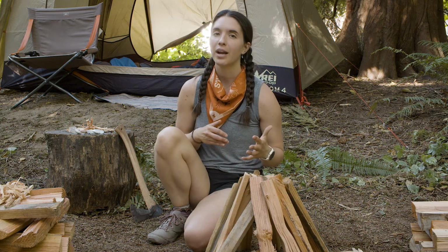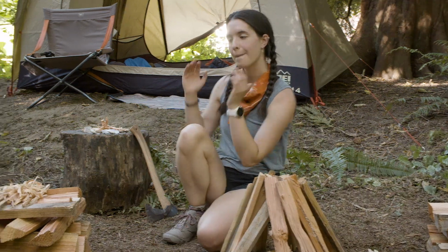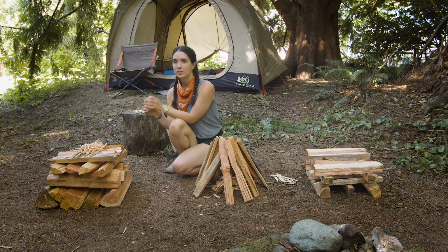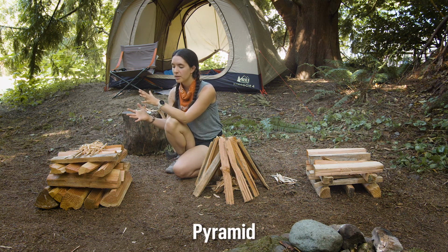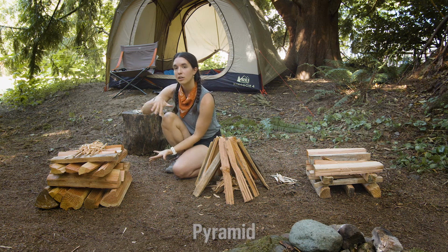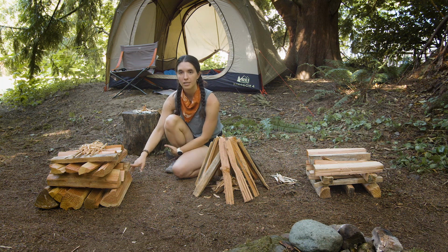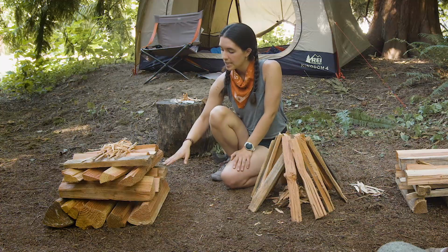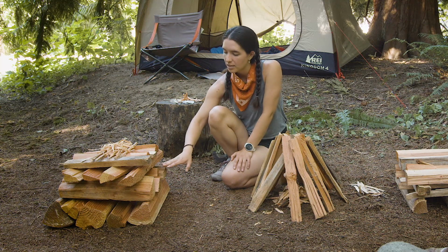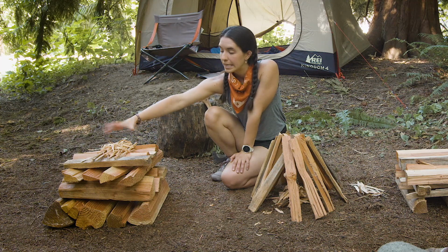So if you are looking for a fire that requires less maintenance, you might want to go with the pyramid structure. So this pyramid structure is sometimes called the upside down fire, and that's because you basically construct it in the reverse of what you might expect from a fire by putting your larger logs on the bottom and then having your kindling and your tinder up towards the top. So you can see here that I have these large fuel logs and then some slightly smaller fuel logs, all going down in size until we get to where my kindling is.